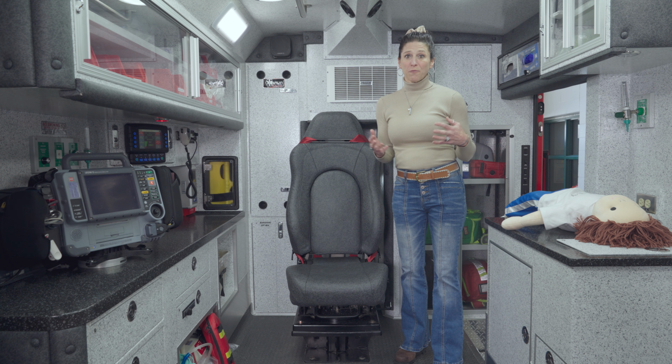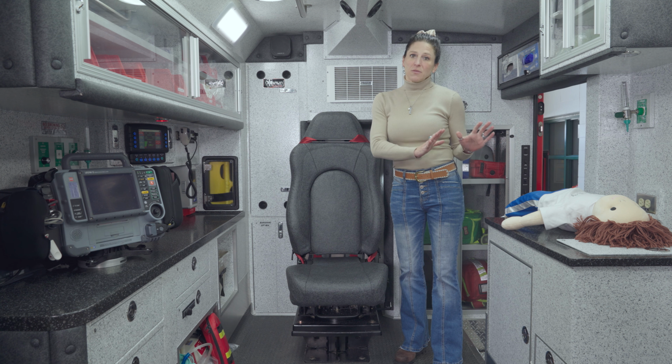So now that we have moved to this area of safety, of really protecting the occupants the best way we can, the reminder is, if you aren't the patient, travel in a different way. So best practice is the providers and the patient should be back here.